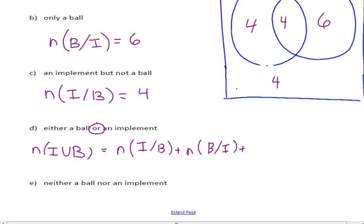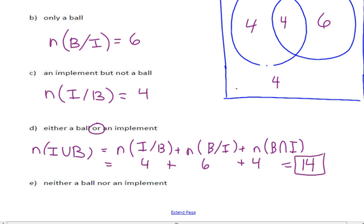Okay, plus, what are we missing? So we have these two parts, B and I. Good. So that equals 4 plus 6 plus 4, 14. Okay, so I really want to focus on practicing writing the proper notation. You got to be able to write that. Because if you know how to write it, will you be able to understand it? Yes.